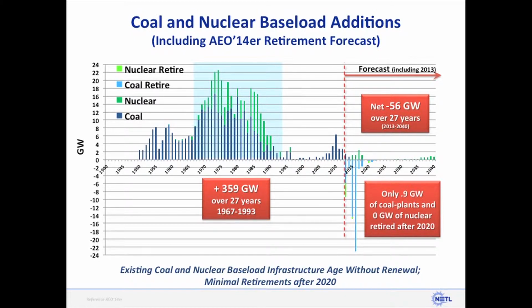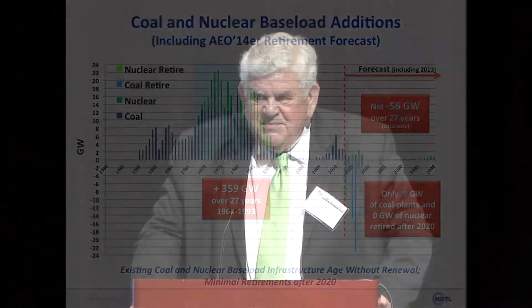56 gigawatts less. And we don't build new coal, because that's part of the projection in this, because of NSPS. There is no new coal. Also, I should mention the box in the lower right. We don't really retire anything after 2020. The average of the fleet becomes 62 years old in 2040. And that's what we're going to run, a 62-year-old average fleet.